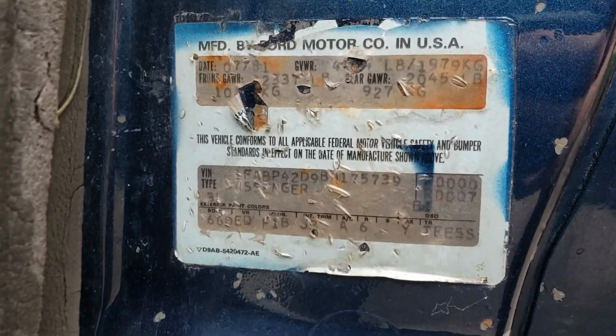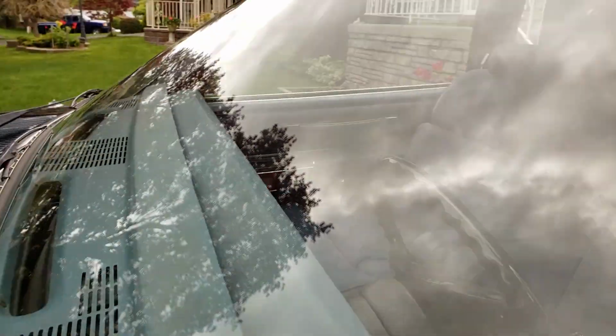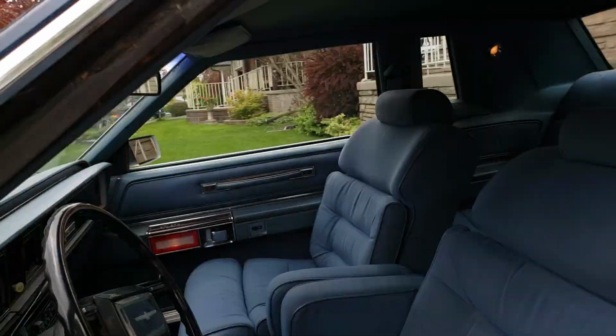Here's a VIN number verification, by the way. 5739. We'll look at under here. And we see, I can't see it in the video, but it does say 5739, so they do match.